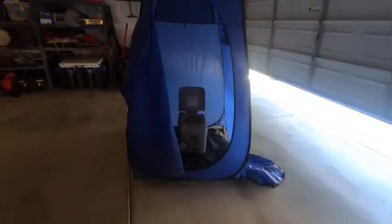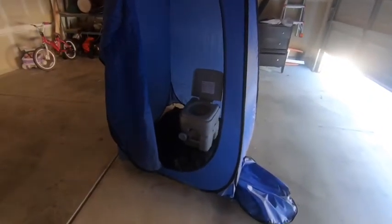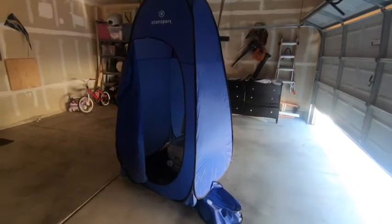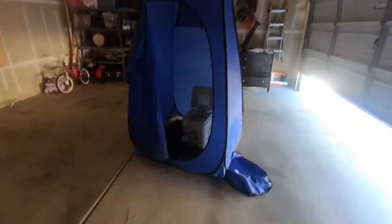And this is it. Now you have privacy. Now you have a toilet to sit on and you don't have to worry about bagging it. And you can just take this thing, walk out to an area, set it up. It does come with some strings so that you can secure it. You can stake it in from the bottom.